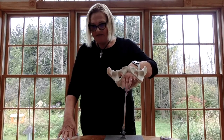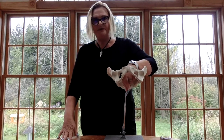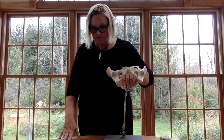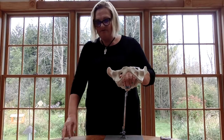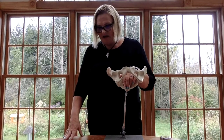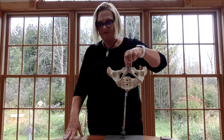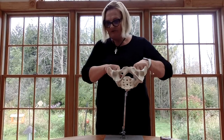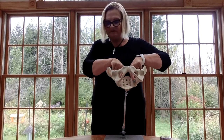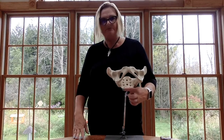And so the coccyx is a small little bone that hangs here. This coccyx went away because of overuse of this model. And then there's also four joints in the pelvis. The first one is the symphysis pubis joint, which is right here. There are two sacroiliac joints that go along the sacrum connecting to the ilium. And then there's a sacrococcygeal joint right here.